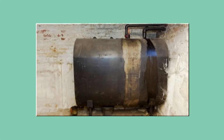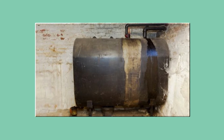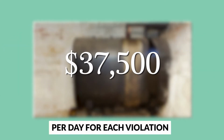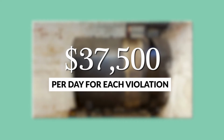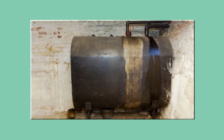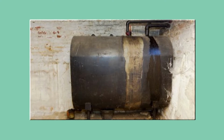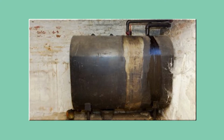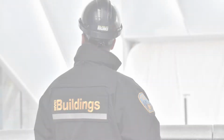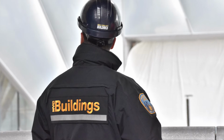The fine for not registering your fuel tank could be up to $37,500 per day for each violation. So you really need to pay attention to what DEC regulations apply to you and how to make sure you are compliant. The next two inspections are from the Department of Buildings, the annual inspection and Local Law 152.